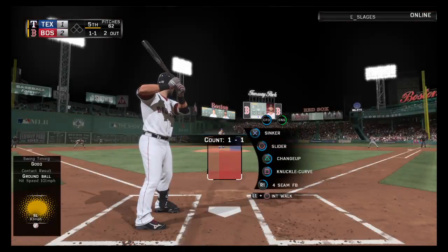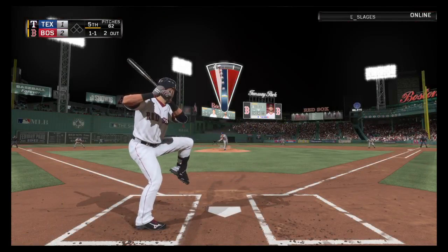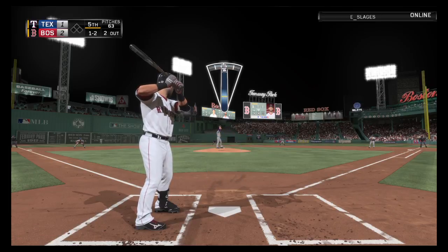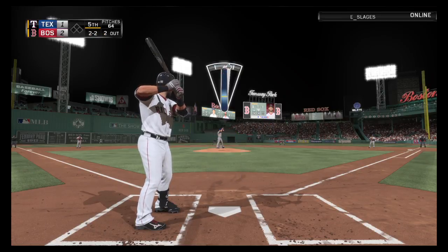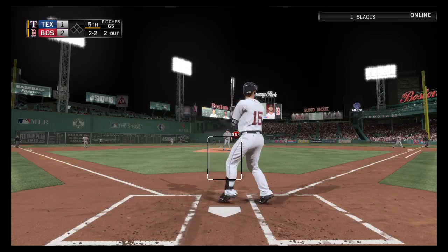Dustin Pedroia will dig in now. A single and a fly out for him in 2 trips thus far. And you know, I think he's had a good approach in each of his first 2 at-bats. He seems to be seeing the ball well and putting some decent swings on it. Check swing, no swing, says the home plate umpire. Ball 2. Still 2-2.